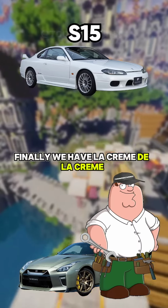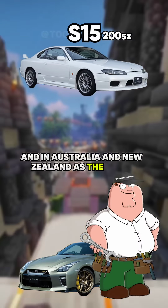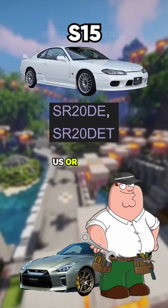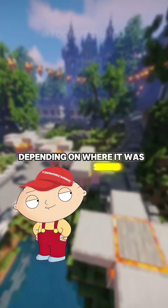Finally, we have the creme de la creme, the S15. It was sold in Japan as the S15 Silvia and in Australia and New Zealand as the 200SX. But the S15 only came with the SR20. It was never sold in the US or Europe. So, the same car could have different names and engines depending on where it was sold?